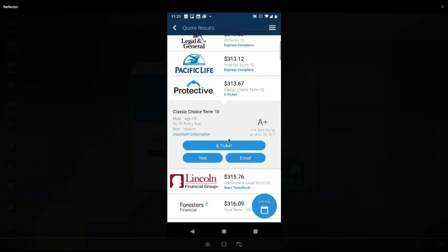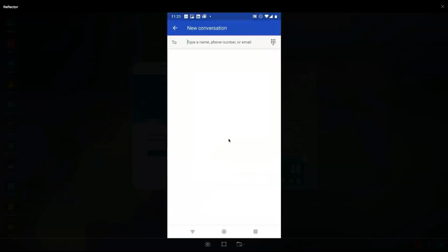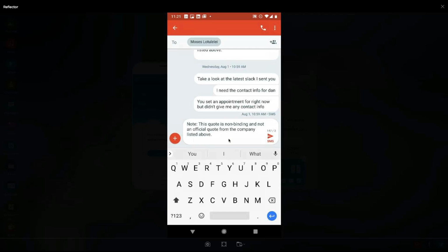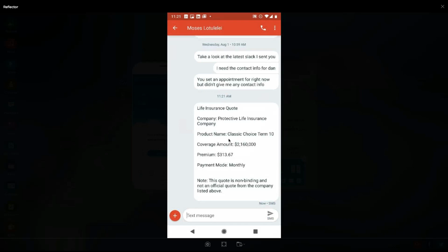So for example, if I click on protected here, I can text a quote, email a quote, or start a new ticket. From here, if I click on text, it says it wants to open my text messaging tool. I'm going to text Moses. It auto-populates a text message for me, and now he just got a text that says company has protected life insurance, product, coverage amount, things like that. So really quick to just get it to your client.